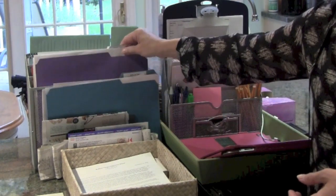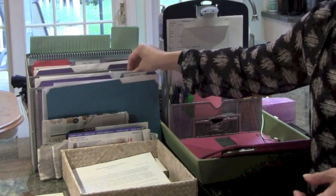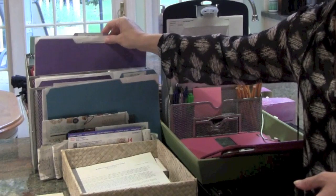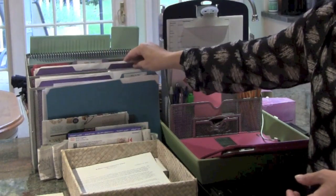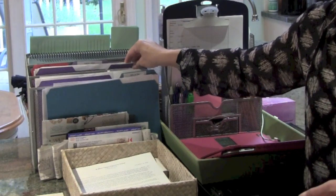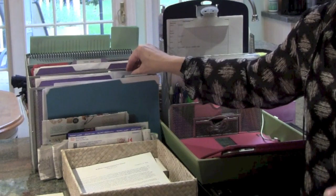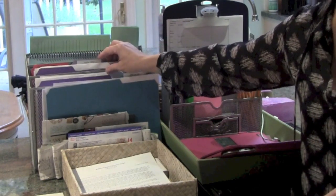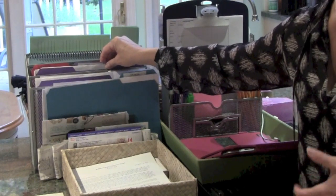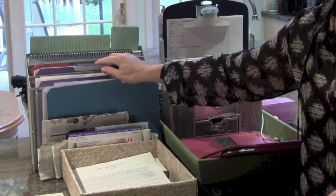I have tickler files. There's one that's an immediate tickler file, things that I know I need to get to within the next week. And then I have another file that's more for long-term items. So maybe if I get a flyer in the mail that talks about an upcoming event in our town, I might put that in the immediate file, knowing that I need to RSVP sometime in the next week. Or if I have a flyer that I want to keep around that's more of a reminder, maybe an event that's going to come up at the holidays, I'll put that in my other tickler file.